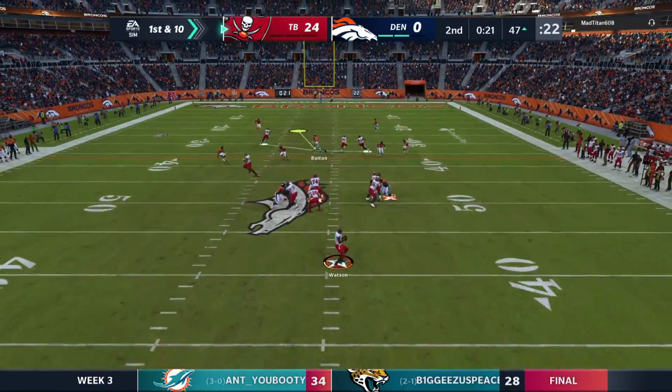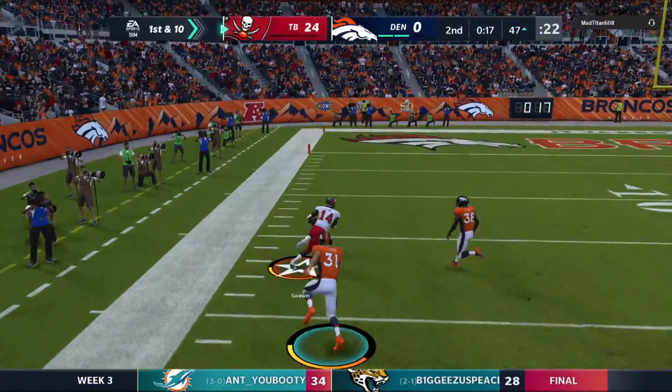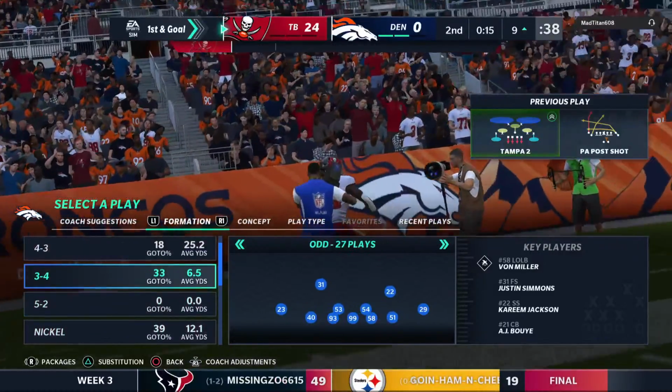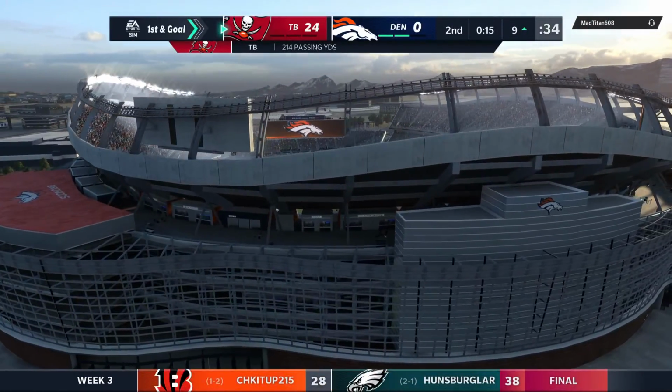Off of play action, it's Watson. That's complete to his receiver, Godwin. He'll head out of bounds inside the 10. Mark him down at the 9. They give him a gain of 38. First and goal, Tampa Bay.